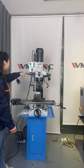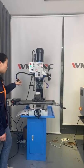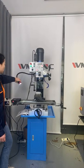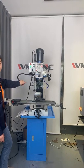This machine also includes some optional accessories, like a working light. When you are working, you can open the light. We can use it to see different parts.